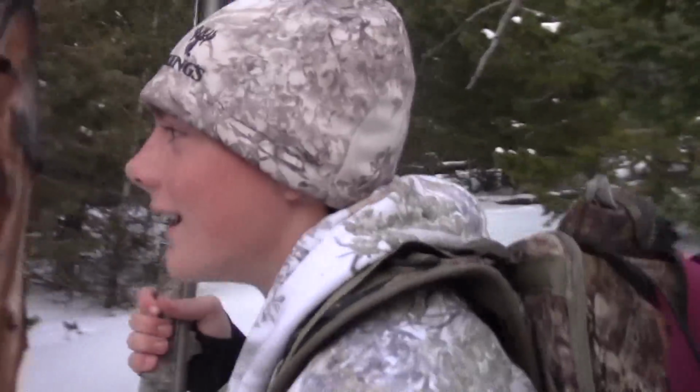Did you get him? I think so. They were spooked and we did a couple of cow calls and they calmed down a bit and stopped. I was able to get a shot off, so hopefully I hit it.